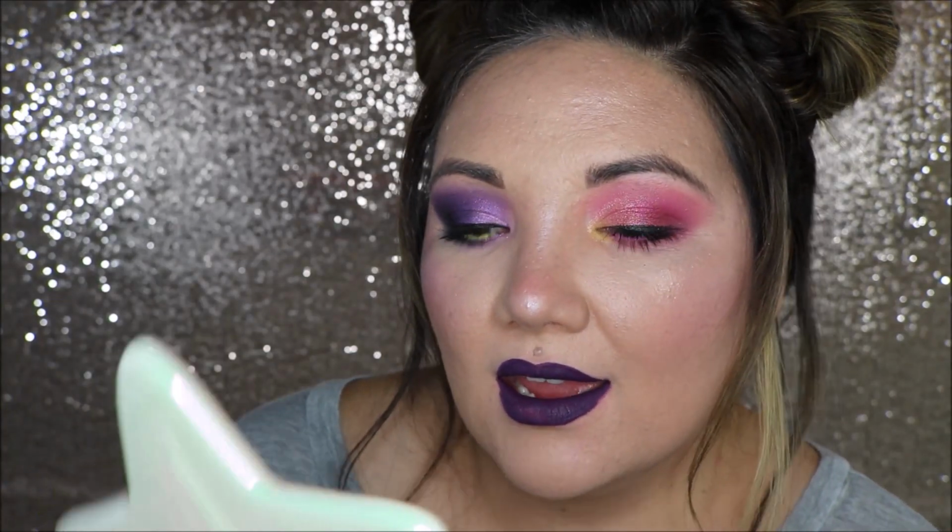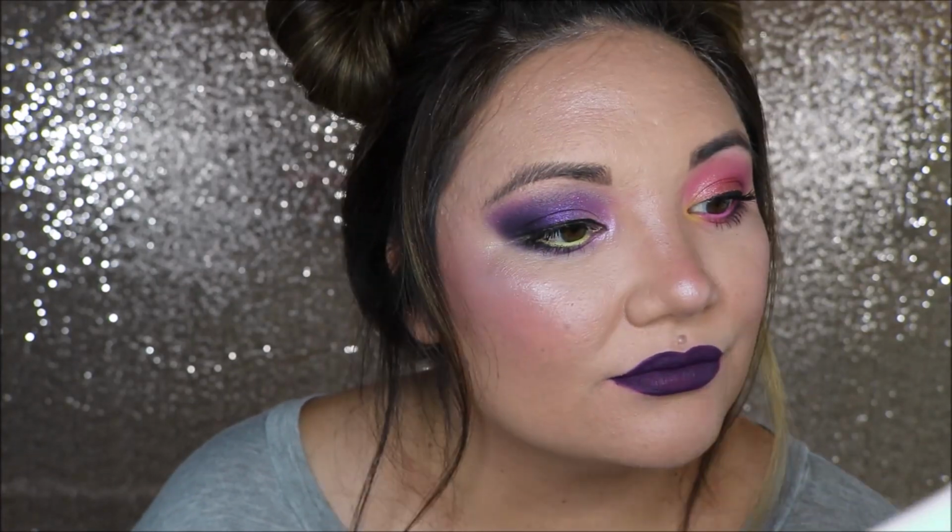But here is the Melody one. Ugh. That one feels extra sticky for some reason. If you really like this color, I would say get a lip liner similar to it and then apply it all over your lips first. And then you'd be fine, you know? It does look cool, like here. It's a really deep vampy purple.